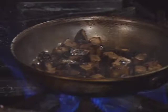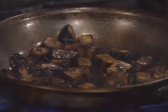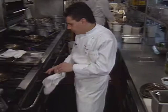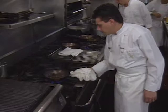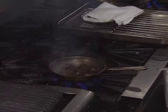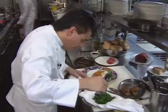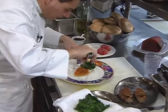Now we're going to add our Pinot Noir demi-glace sauce to that. It's made with veal stock, Pinot Noir wine, finished with the portobello mushrooms. Our potato pancake on the bottom, sauteed spinach on top.